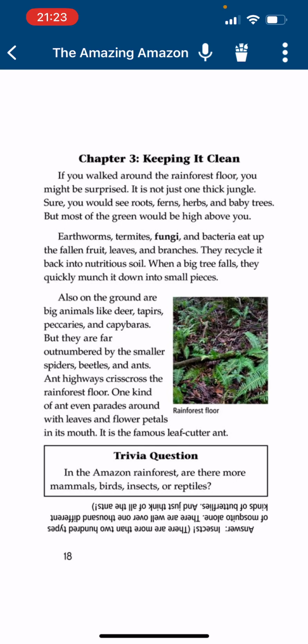Chapter 3, Keeping It Clean. If you walked around the rainforest floor, you might be surprised. It's not just one thick jungle. Sure, you will see roots, ferns, herbs, and baby trees, but most of the green would be high above you. Earthworms, termites, fungi, and bacteria eat up the fallen fruit, leaves, and branches. They recycle it back into nutritious soil. When a big tree falls, they quickly munch it down into small pieces.